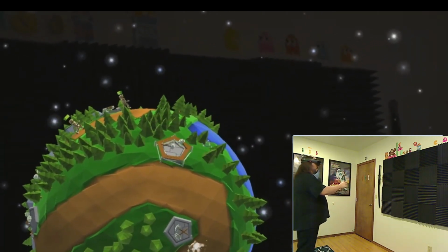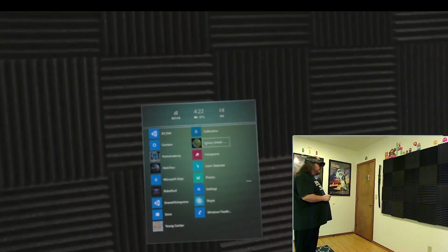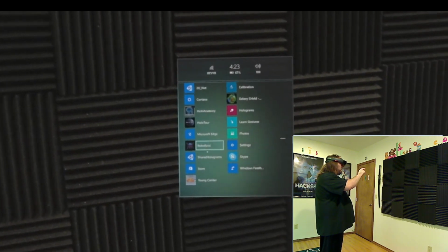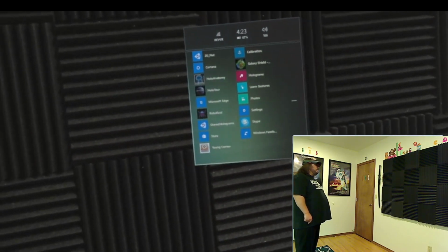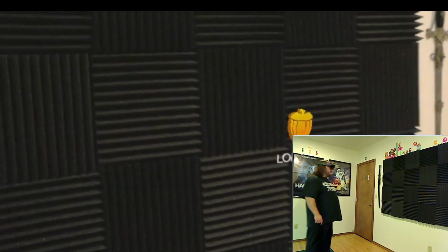What else can we do? Let's do... I don't know. I got nothing. Without having a whole lot of stuff to play with, it's kind of annoying. Shared Holograms is a networkable thing where you can have multiple HoloLenses at the same time. Young Conquer is another game. I guess I can start that up and see if that works. I think I had trouble streaming this, so we'll see if it works or not. I want to make sure this little acorn shows up on my screen. Okay.